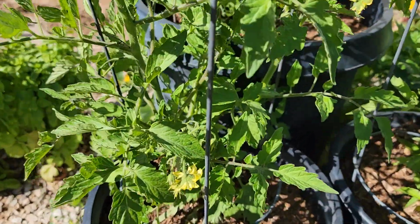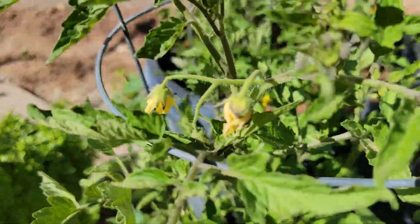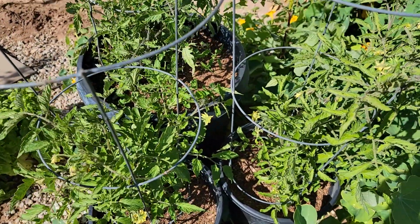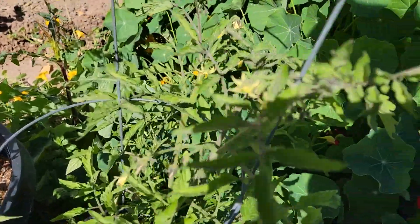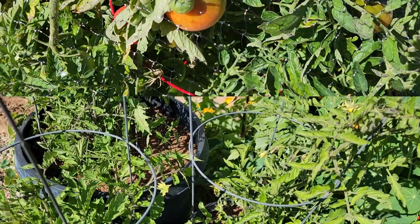Here's a few tomatoes that I planted about a month ago. They have flowers on them, but so far I don't have any tomatoes on these 3 little plants. But they're all cherry tomato, and so they'll probably produce before I go home.